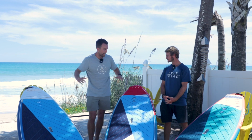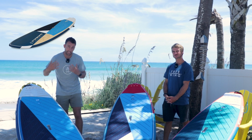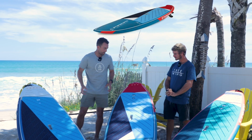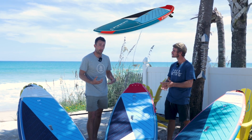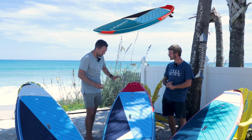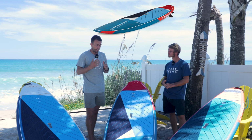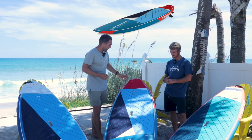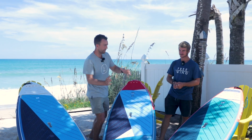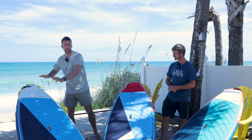So to recap before I hand over to Zane, you have the Wedge, which is entry level to intermediate, all at 32 wide, stable, quite full in volume. Then you have the Spice, which we're really excited about. Everyone that's tried it is completely sold. It starts from 7.11 by 29 up to 9.3 by 30.2.75. And then you have the Pro, which is that high performance surfing. In terms of difficulty, it's probably entry to intermediate, intermediate to advanced, and then advanced.